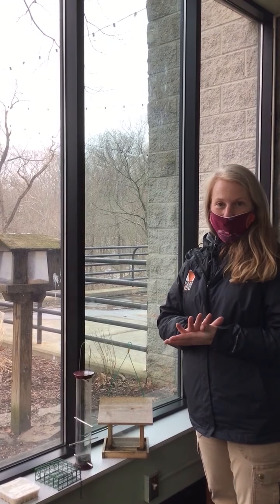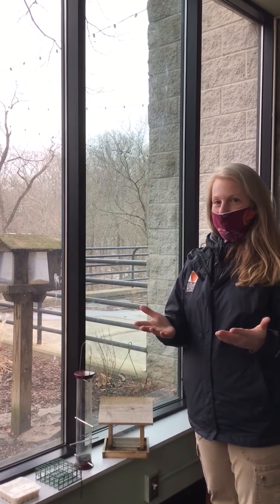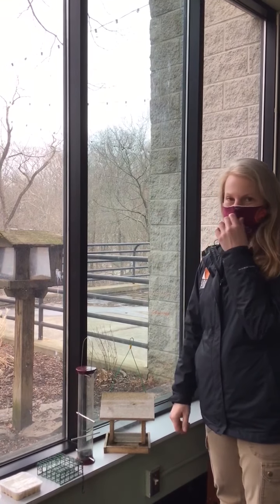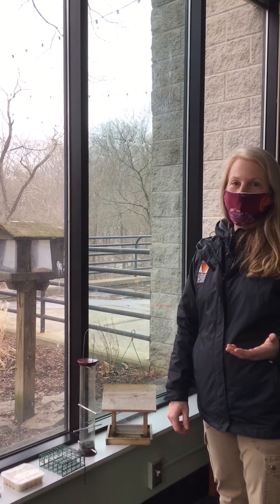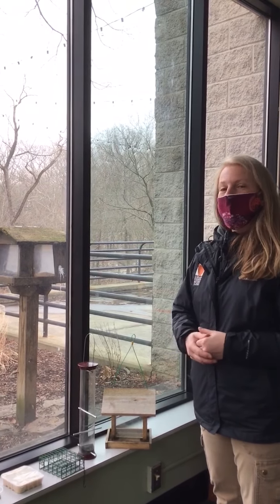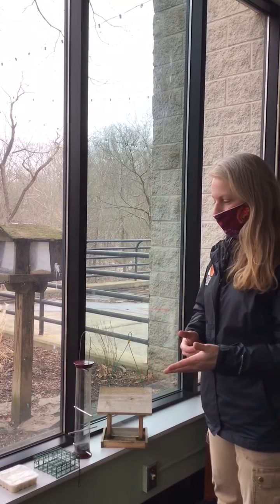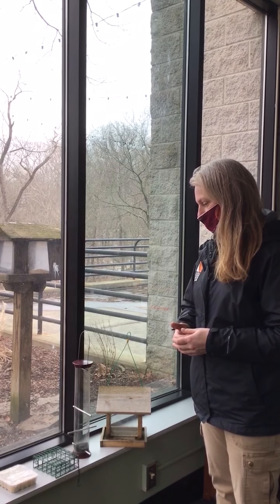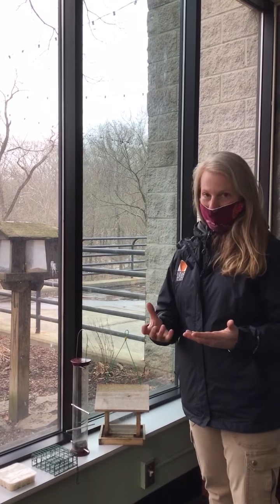To attract a variety of birds, you want to present a variety of food items, but also a variety of feeder styles. So to give you kind of a brief overview of what we do here to attract a diverse grouping of birds, we offer them a variety of seed mixes, some seeds by themselves, but also a variety of presentation methods.